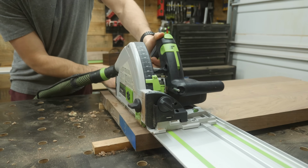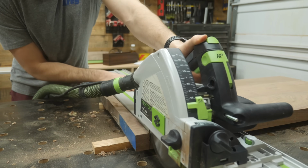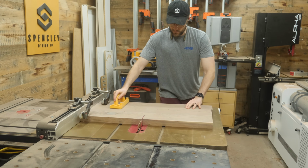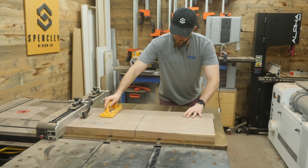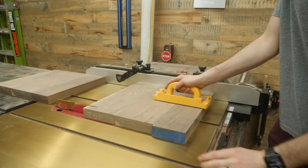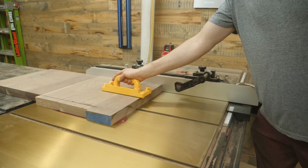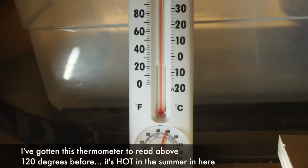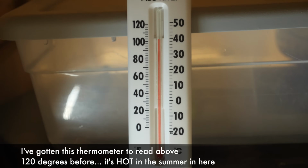I don't know how many videos it will be until we do move, but I'm really excited for this next step in my woodworking, as I will be able to do things like run my table saw and dust collector at the same time, which is a luxury I've never experienced. I will also be able to finally have air conditioning so I don't experience 115 degree summers and single digit winters in this garage.